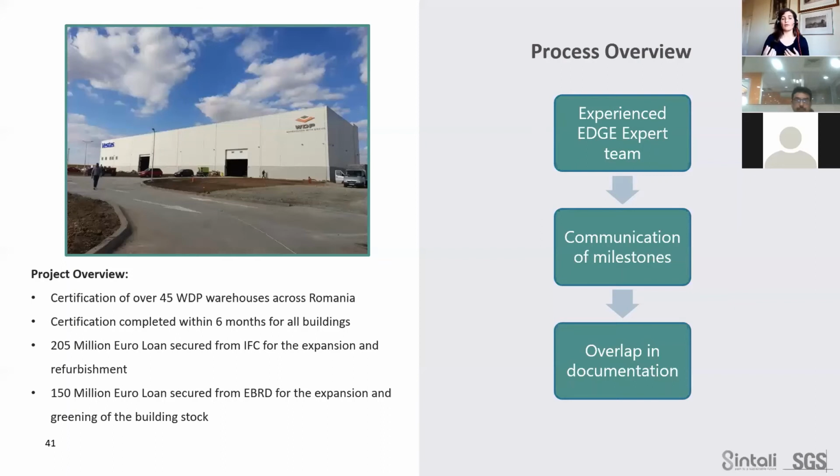And so there was overlap in documentation, which really helped them. And again, mapping that out in the beginning meant that they were able to identify these overlaps and save time instead of going through the process again and again for all 45 buildings.